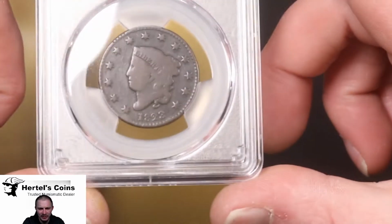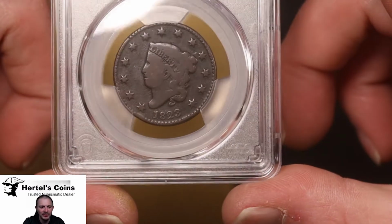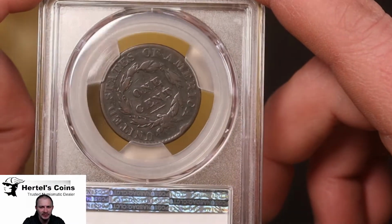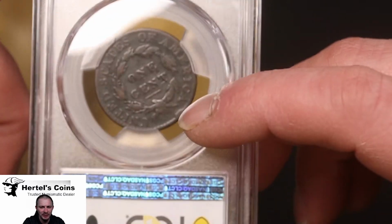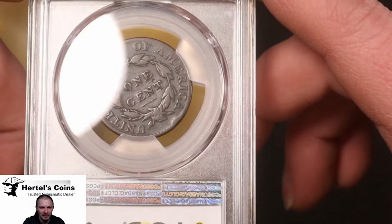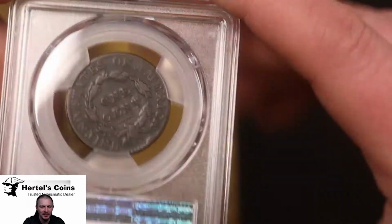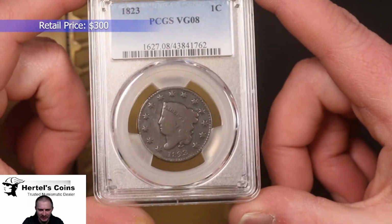Next up, 1823. Again, nice full rim, a little bit of detail on the face. Reverse, again, a little rim cut there. That was put there when the coin was made, not afterwards as damage. And this one is a VG8.